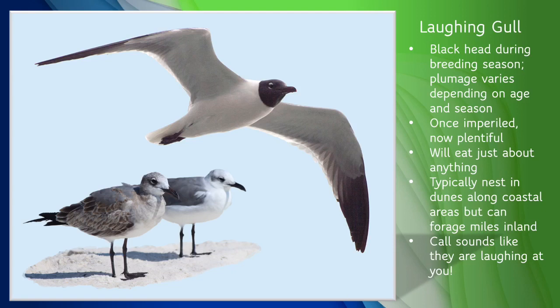Huguenot Memorial Park in Jacksonville hosts one of the largest nesting colonies of laughing gulls and royal terns, which I'll talk about on the next slide, on the east coast of the United States. The beach at Huguenot is blocked off during the summer months so that laughing gulls and other beach nesting birds can raise their chicks without fear of being run over by cars on the beach. If you're out on any of Florida's beaches during the summertime, please be extra careful and don't let dogs or children run into the dunes or other possible nesting areas, as many of our most endangered shorebirds nest either in the dunes or even right on the beach.